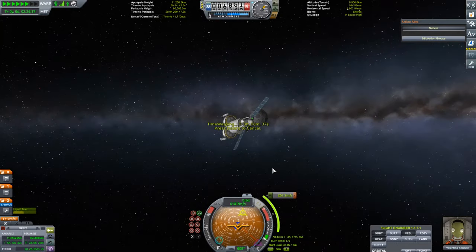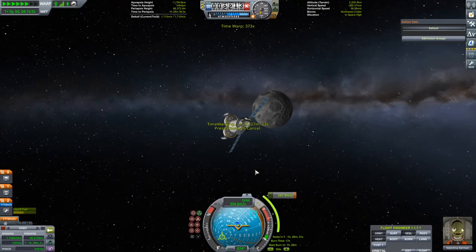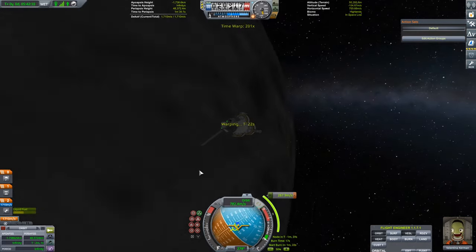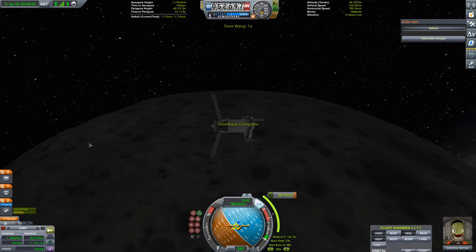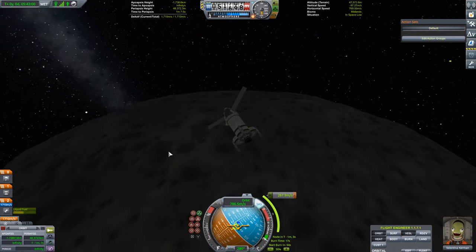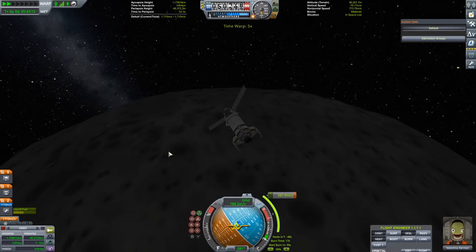Where is the moon? There's the moon. We're coming, we're coming, we're coming. We're coming, moon. And every time, no problems. Okay. We'll land in daylight, no worries. Just perform this maneuver here.